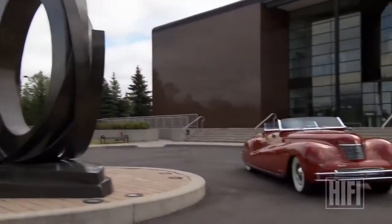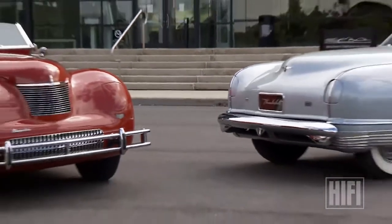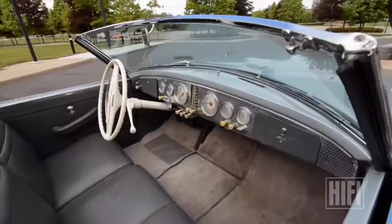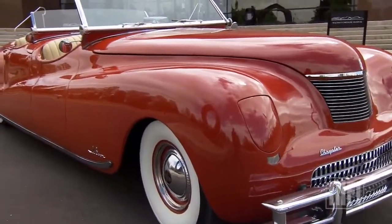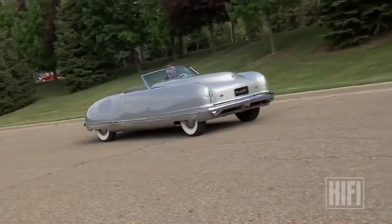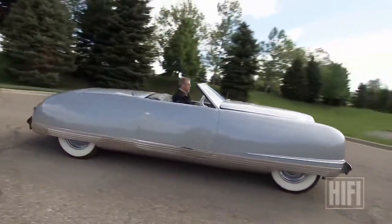It has been more than 70 years since they made their debut, but this pair of concepts are still capable of inspiring. It's a moment in time where anything was possible, that you can dream it, you can build it, and nothing was out of the realm of doing. You could actually build these vehicles, put them out there, drive them, and the public could see good times on the horizon.